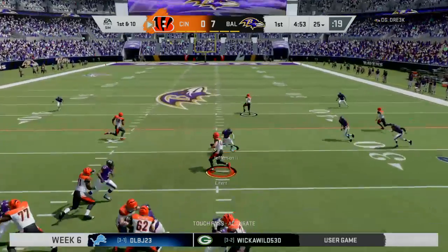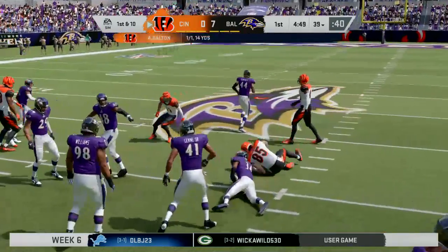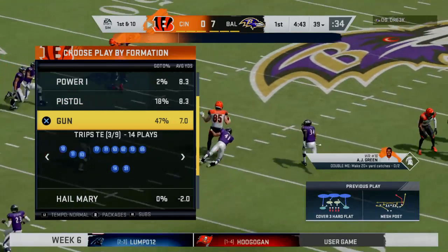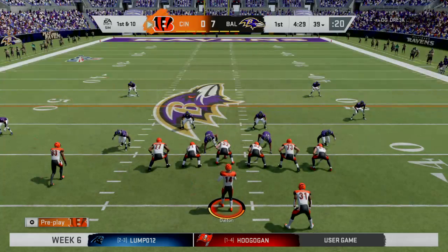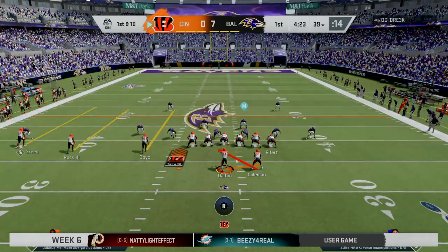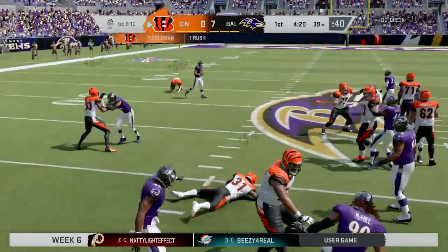Dalton here from the gun. Caught Eifert over the middle. And he gets this one just shy of the 40. They'll mark him down at the 39. 1st down yardage on the first play of the drive. Give him 14. 1st down, Bengals. So from the 39 now, they'll come up on a 1st and 10. A first carry for the former Falcon, Tevin Coleman.